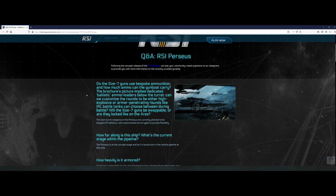Do the size 7 guns use bespoke ammunition, and how much ammo can the gunboat carry? The brochure picture implies dedicated ballistic ammo loaders below the turret. Can we customize the rounds to be either high explosive or armor penetrating rounds like in real life battle tanks, that they can choose during the battle? Will the size 7 guns be swappable, or are they locked like the Ares? Wow, that is a lot of questions in one, and it's probably the most upvoted one.